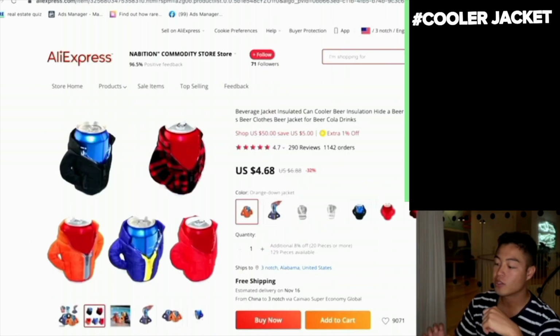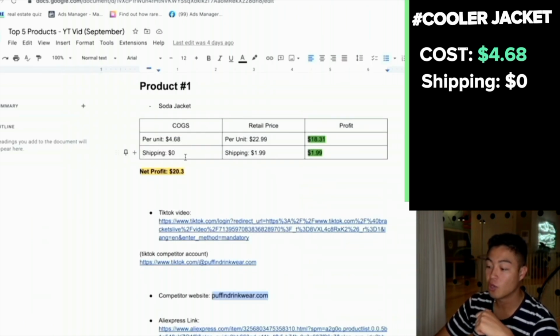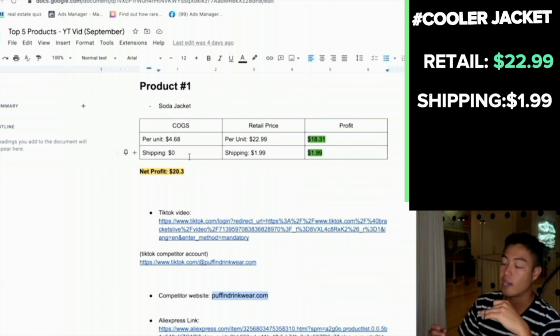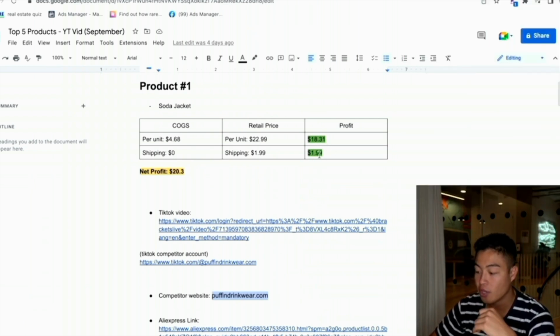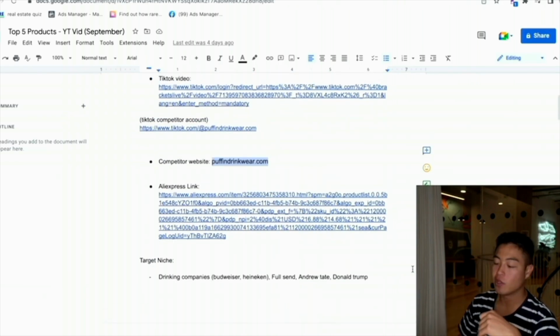So what we saw is that the product is $4.68. The shipping is $0. What I would personally sell this for, I think you can get away with selling this for $22.99, charging $1.99 for shipping, and that leaves us at a profit of $18.31 per unit. And on the shipping, you're gonna profit $1.99 with an overall net profit of $20.03 for this product.